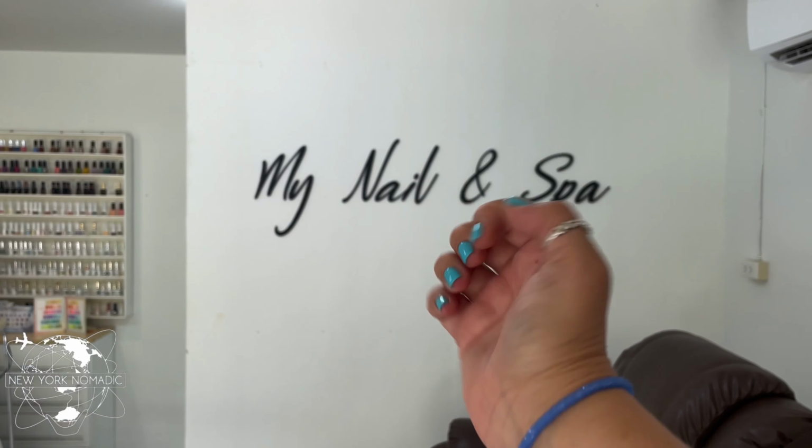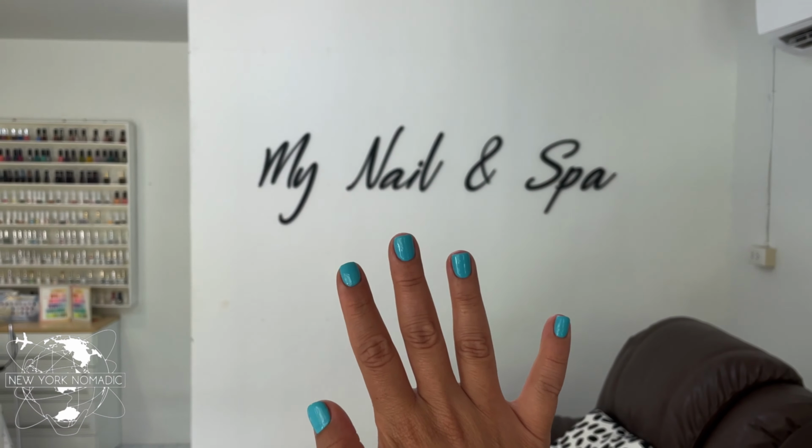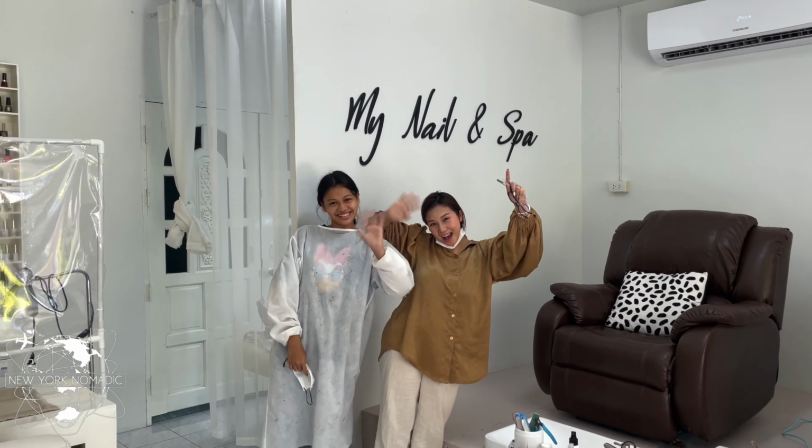So for anyone interested in getting a fresh set, I got one of the best gel manicures and pedicures of my life. Shout out to my girl at My Nail and Spa. She really took care of me and had excellent colors to choose from. The gel manicure and pedicure only cost me $23 US, and that's easily like a $70 treatment here in New York. She is certainly not a secret and has great reviews online, so if getting your nails done is something you really want to do, I would recommend contacting her as soon as you know when you'll be on the island to book an appointment. I actually had to wait a few days for mine.